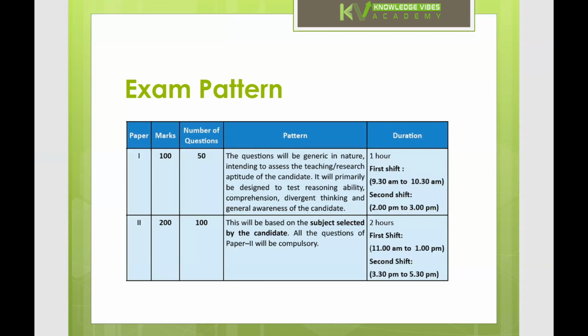So the test goes on for 1 hour. First shift is 9:30 to 10:30 a.m. Second shift is 2 to 3 p.m.